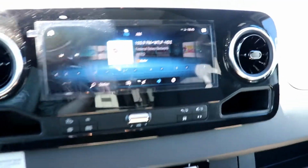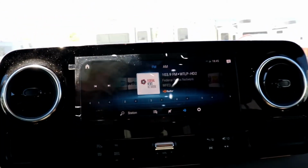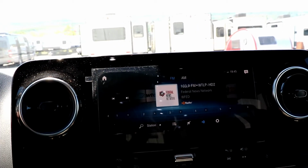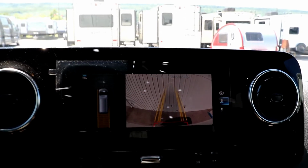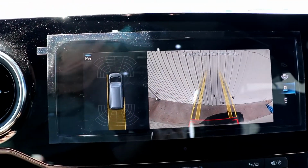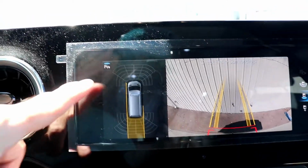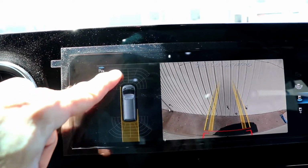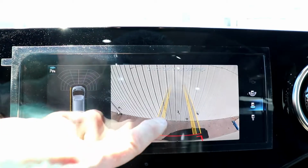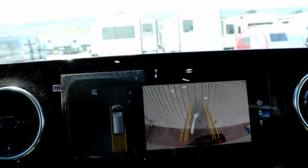Now the really cool thing is that when you're backing up and so forth, let me just show you what it looks like when we're going backwards here. Look at what you have here. You're going to have something to be able to show you everything around you. So you can see it's telling me I have yellow back here because the building's behind me. These areas, if somebody was walking in front of you in the front there, they would also light up. But you're able to see behind you, and it's going to give you a full surround of your vehicle, which is really cool.